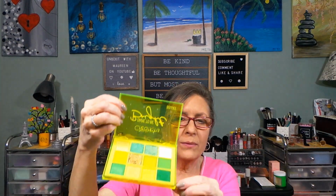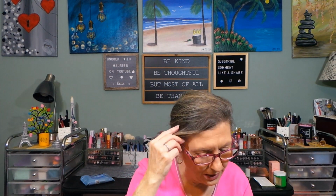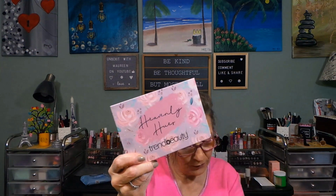I like a few of the shades. Like, I like the dark green, and I like this row right here. Really not crazy about this, but it is what it is. I kept it, and I'll see if I can use it. Ice Cream Bag, that came in, and this came in Ice Cream Bag.